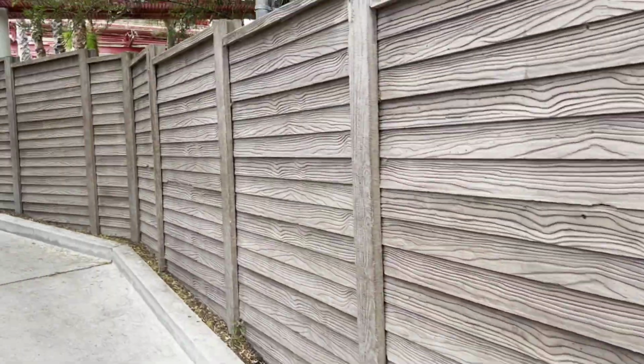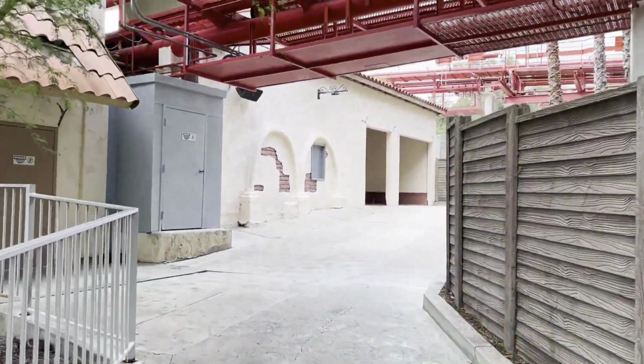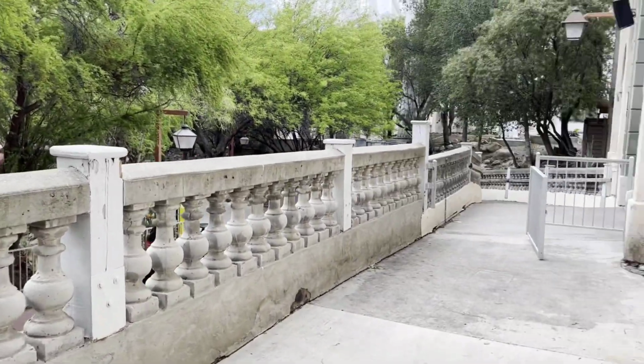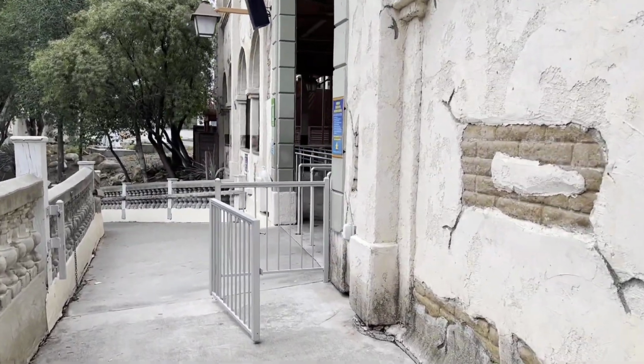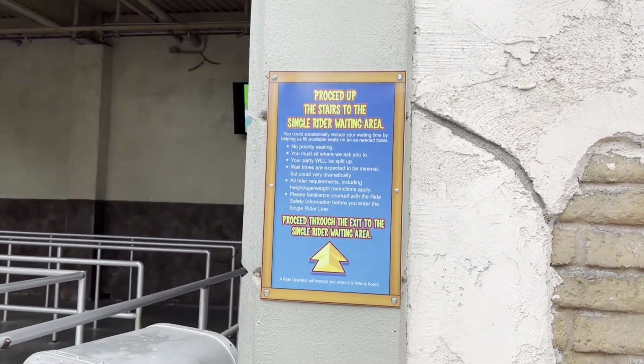So I know where it is. For a long time, this and Revolution were the only things that had a single rider. Justice League has always had a single rider, so there's no sign here, but this is actually where to go. So if you're not sure where to go, you just basically stay to the right.